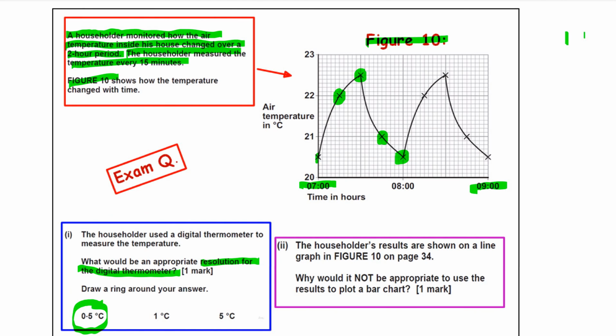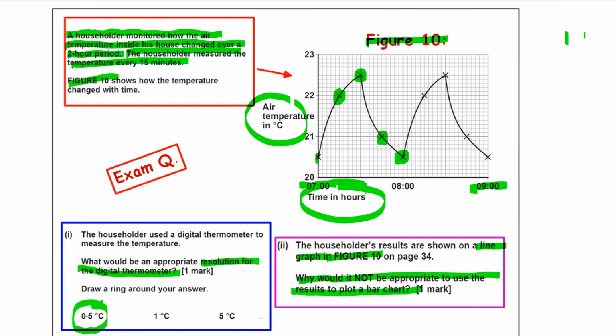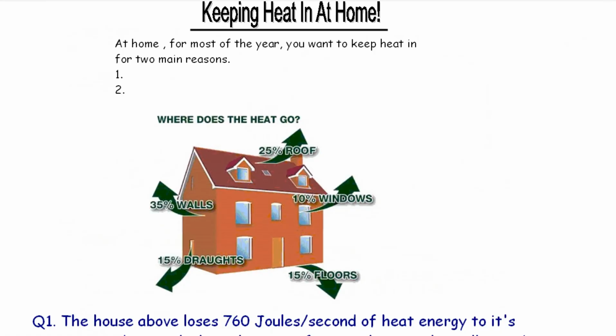The householder's results are shown by a line graph in figure 10. Why wouldn't you plot it as a bar chart? Well, time in hours and air temperature are variables that are both continuous data, so it's a line graph.